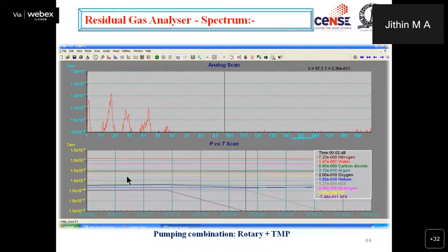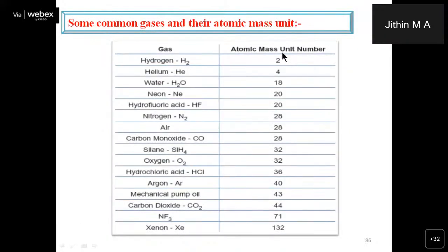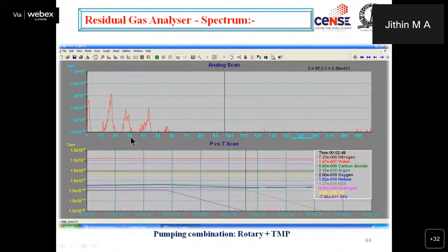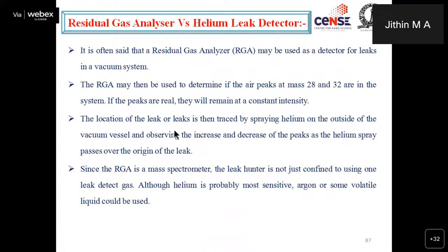So over a period of time, how the gas molecules are behaving, that also we can see here with RGA. Then this is, again, the different gases' levels. And these are the atomic mass units of different gases, which you have to see and compare in the standard library to see what gases are present in the spectrum.